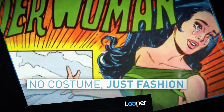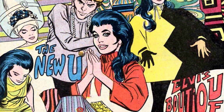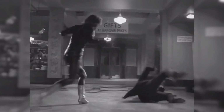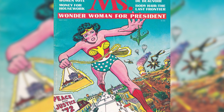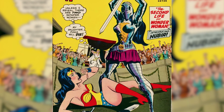No costume, just fashion. In the late 1960s, Wonder Woman underwent a drastic makeover, losing her superpowers and her star-spangled costume to become a globe-trotting action hero in the mold of Emma Peel, the popular character played on the British TV series The Avengers. Not only was the new Mod Diana a fashion plate in her own right, modeling a line of sleek jumpsuits befitting an international adventurer, she even opened a fashion boutique to help other women find their own inner Wonder Woman. The new look Wonder Woman ended in 1972 when Gloria Steinem featured Wonder Woman on the cover of the first issue of Ms. Magazine and successfully pressured DC Comics into returning her to her super-powered roots.